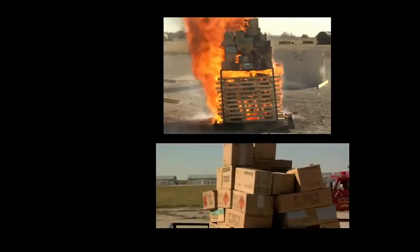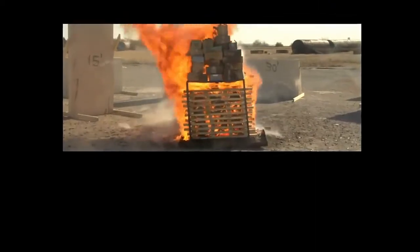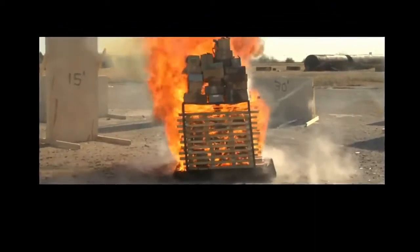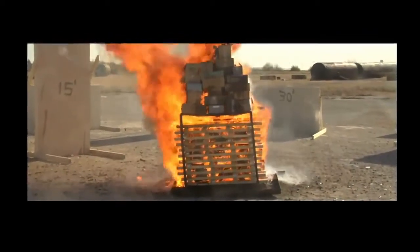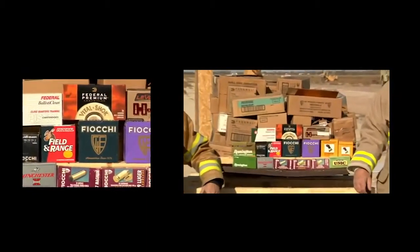A bonfire of packaged ammunition was conducted. The purpose was to measure the danger of projectiles from an ammunition fire and to demonstrate that sporting ammunition does not mass explode in a fire. 28,000 rounds of sporting ammunition were placed on a mesh table above a wood and diesel bonfire.